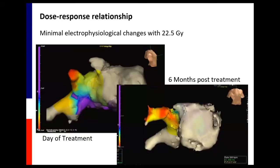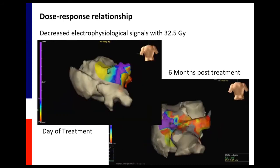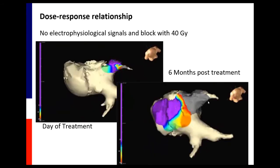Let me show you. That has been reproduced now in the last years also. With 25 gray, single fraction, it doesn't do much. On the electrical side, there's not much damage that you can see here. With 32.5 gray, you see some scarring here denoted in gray and red, but no transmural scar that you can see. But with 40 gray, you see very nice transmural scarring and fibrosis after 6 months of treatment.